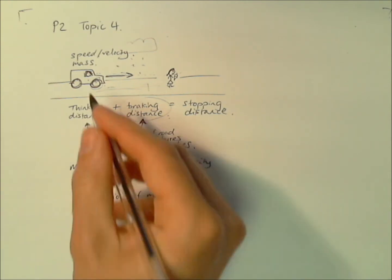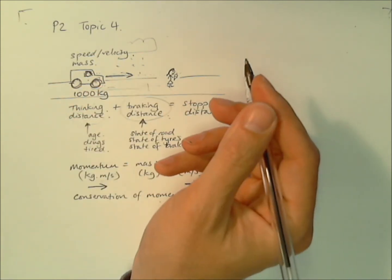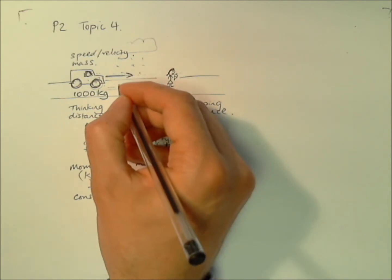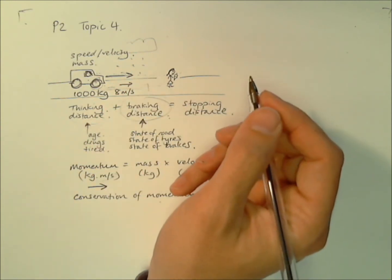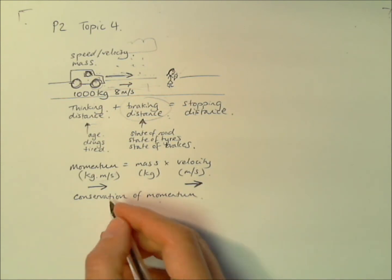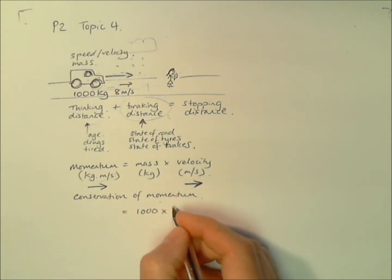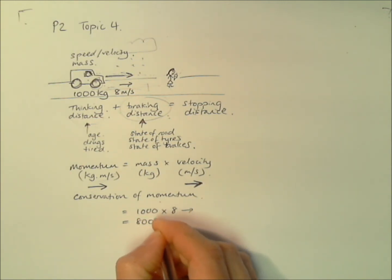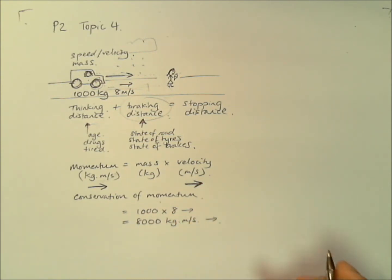If we think about this car, and let's say this car has got a mass of 1,000 kilograms, and let's say it's got a velocity of 8 meters per second, and it's obviously traveling in that direction. So if we work out the momentum of that car, the momentum is equal to the mass, which is 1,000 kilograms, multiplied by the velocity 8 in that direction. So the total momentum is 8,000 kilogram meters per second in that direction.